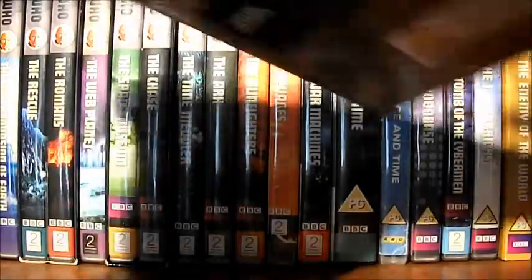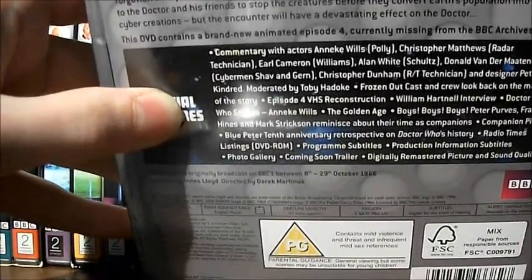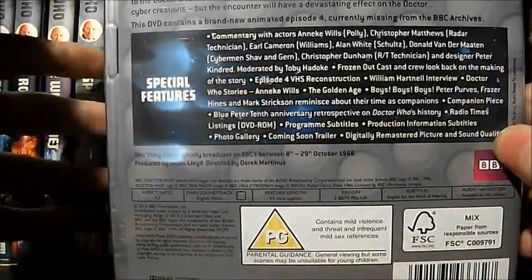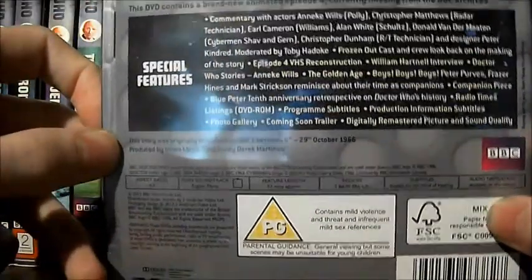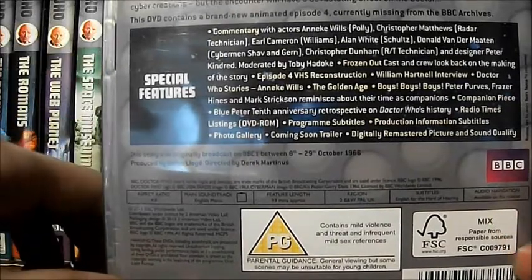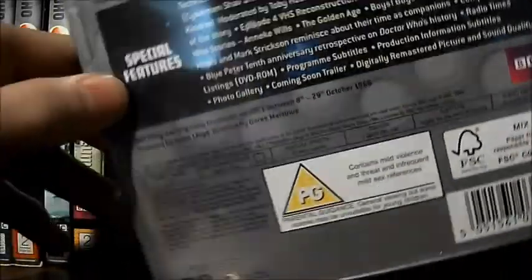On the back we have some actual pictures from the story. The story is by Kit Pedler and Gerry Davis. This DVD contains episode 4, which has been animated. This story was first released on DVD in the Regeneration box set, and it was later released singly back in October or November, I think it was, I'm not exactly sure. Total running time of this story is 93 minutes.